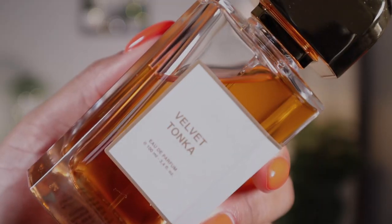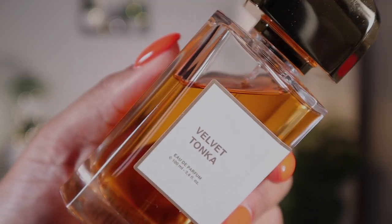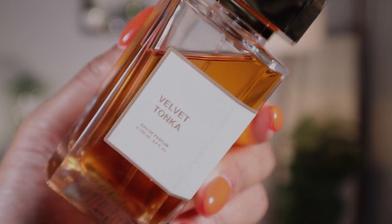Y'all go ahead and check it out. This is Velvet Tonka. You guys, this fragrance is so beautiful. This is a nice powdery, woody, slightly spicy scent. It's very heavy on the tonka beans. So if you like tonka beans, this is so beautiful.